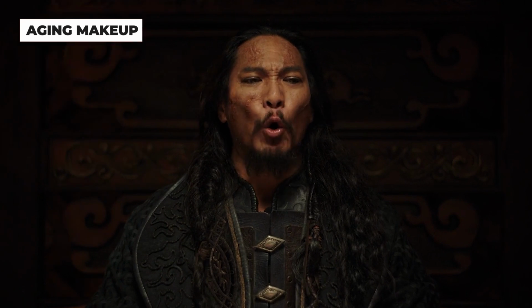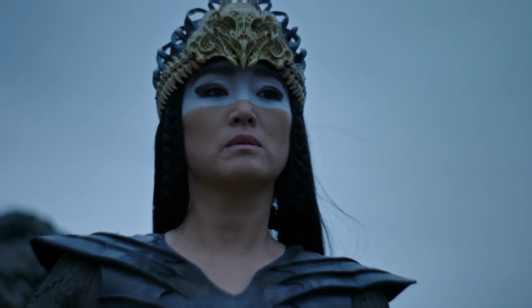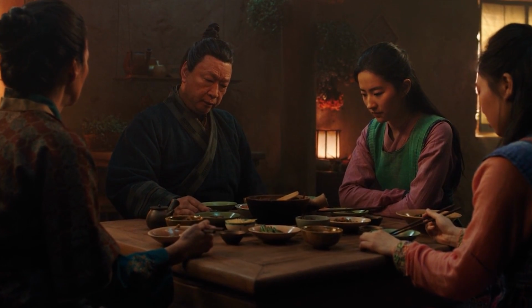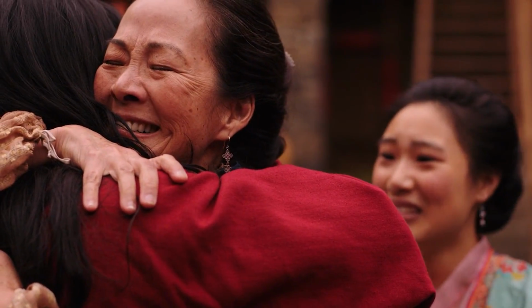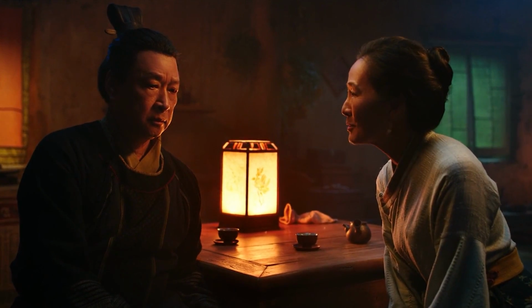While most of the prosthetic work was done with Jason Scott Lee and Gong Li's Bori Khan and Xianniang, Denise Kum also applied more subtle prosthetics for the calmer characters as well. Subtle makeup and prosthetics were used for Tai Ma and Rosalind Chow for when their characters appear older. Kum subtly used both aging and de-aging makeup for both actors.